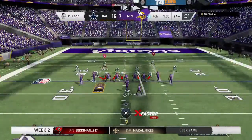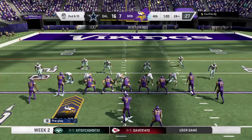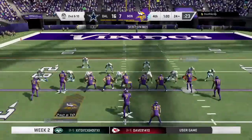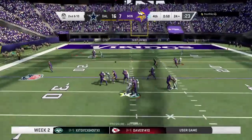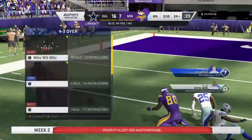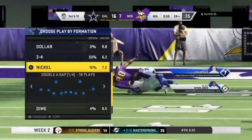Mike 54. Man, I got you. Sean. Check Mike 54. Mike 54. Coming this way. Here we go. Here's Brissett. And that'll be incomplete. Took a pretty good shot as he tried to pull that one in. Couldn't hang on, 3rd down.